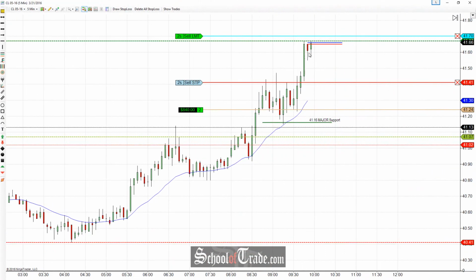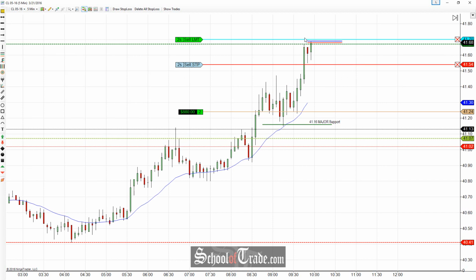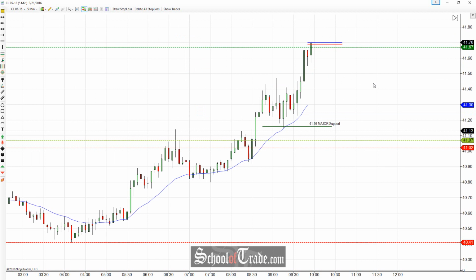Buyers pushing back into the high of day after a very, very weak bear candle. I'm going to lock in underneath that. I really don't want to see that trigger at all, and we want to see our target get filled relatively soon. So 41.70, just a couple ticks away. Just need a little bit more from the buyers, and we can finish this off. And there we go. We get the target filled. Beautiful move up. That's exactly what we were looking for.